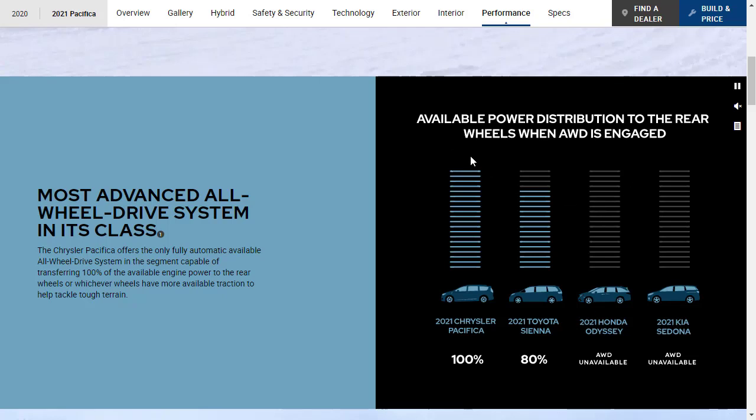Over here on the right, what do they say? Available power distribution to the rear wheels when all-wheel drive is engaged. The Chrysler Pacifica can send all the power to the rear wheels, and I guess the Sienna can send 80% of the power. The Odyssey and the Kia Sedona, however, cannot.